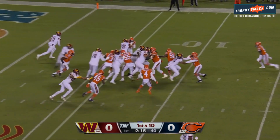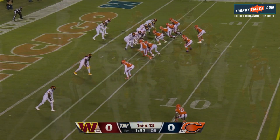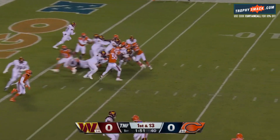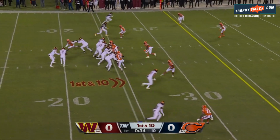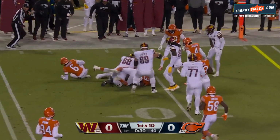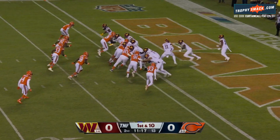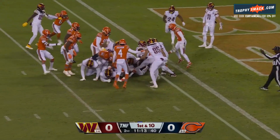In a goal-to-go situation. And a nice run here, but a flag. Robinson goes first and 13. Looking for some space here. And Robinson looks good on that throw. Here's Robinson again going to the outside. It's taken the fullback in the game as well. And give it to the up back. And he's able to take it to the 2-yard line.